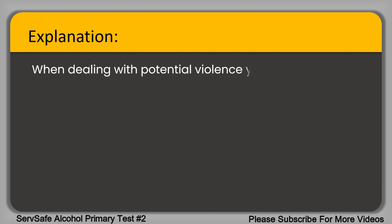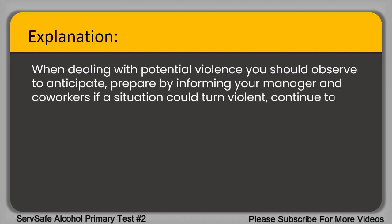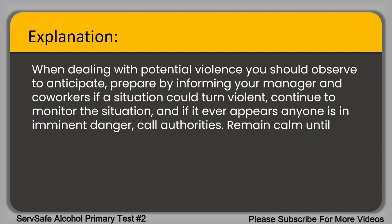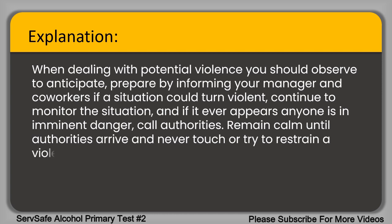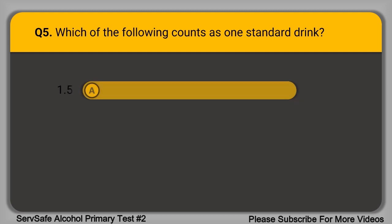When dealing with potential violence, you should observe to anticipate. Prepare by informing your manager and co-workers if the situation will turn violent. Continue to monitor the situation, and if it ever appears anyone is in imminent danger, call authorities. Remain calm until authorities arrive, and never touch or try to restrain a violent individual or attempt to confront the situation yourself.